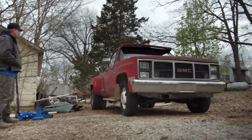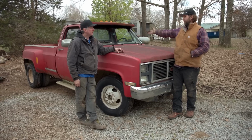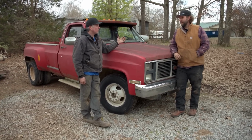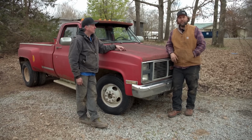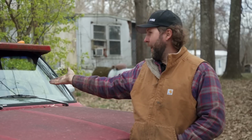Well, the '87 dually out here in Kentucky is alive once again. We actually moved it like 15 feet. I don't know if this thing's been sitting for 15 years or more, but this thing is going to be the pride of the fleet if you get it home. We kind of just piddled around today. We didn't do any big work, but it was all necessary stuff. Some sensors. Our homemade fuel tank is working excellent.